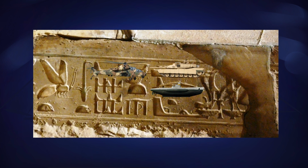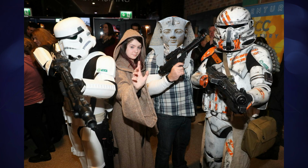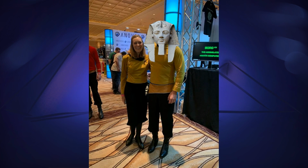In practical, everyday definitions of the word impossible, it's impossible that the ancient Egyptians had helicopters, just as it's impossible that Ramesses the Great was a fan of Star Wars. He was clearly a Trekkie.